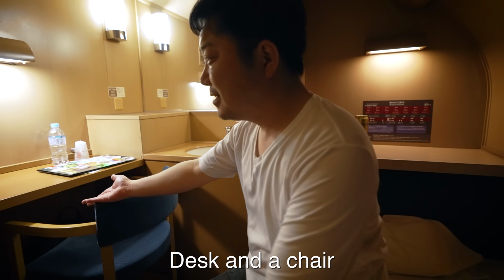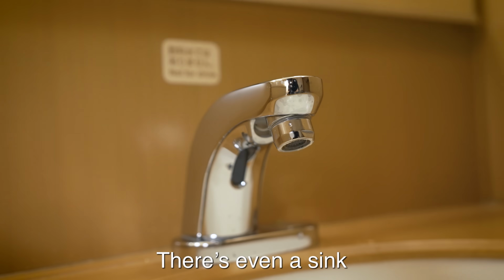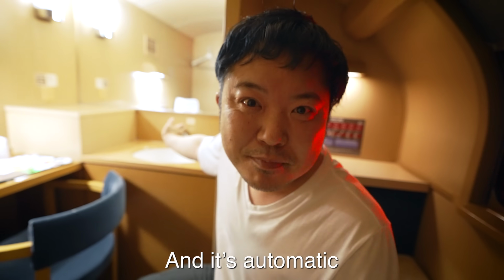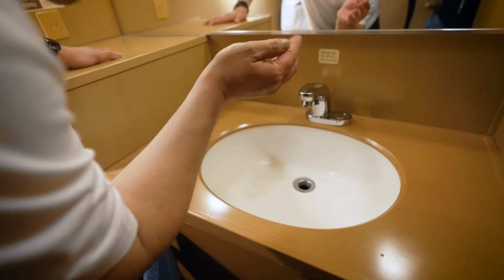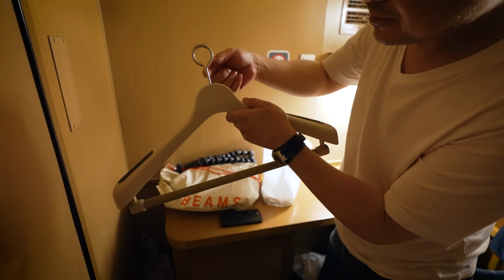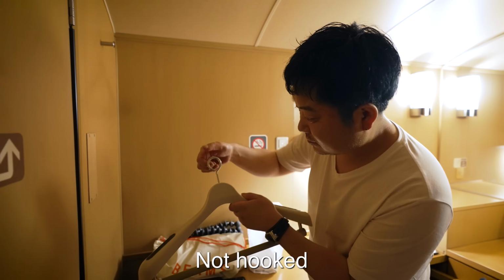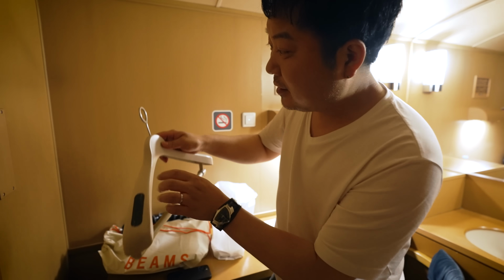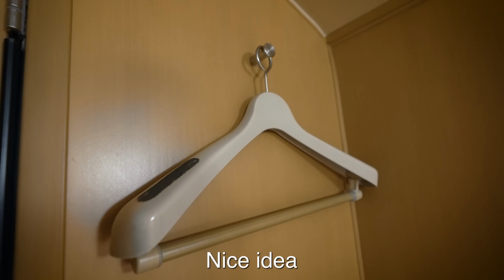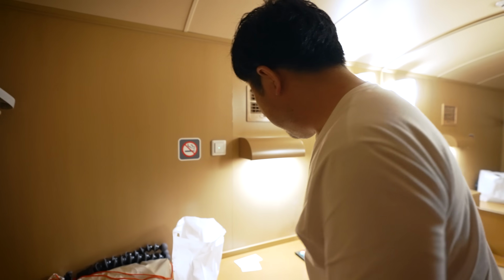Yes, please. There's a desk, a chair, even a sink. It's a sink time, and it's automatic. Magic in the water. Only a round hanger, not a hook. Why is that good? Because things don't fall down. Nice idea. Yeah? Strong.